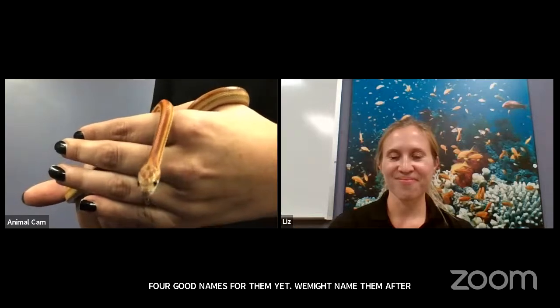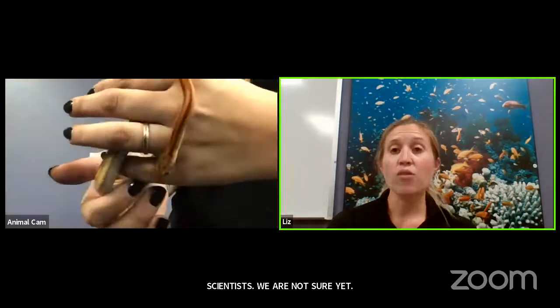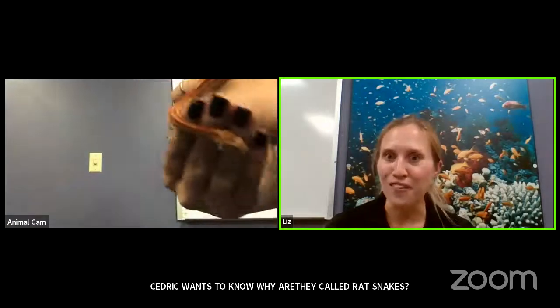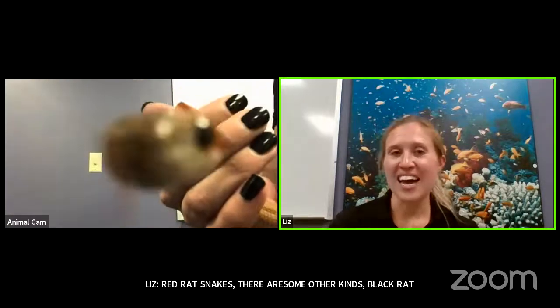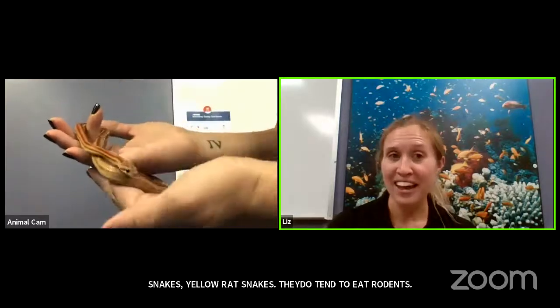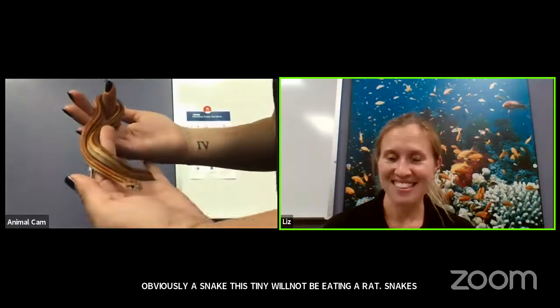Cedric, age 8, wants to know, why are they called rat snakes? So red rat snakes, there's also some other kinds of rat snakes. There are black rat snakes, gray rat snakes, yellow rat snakes. They do tend to eat rodents. Now, obviously, a snake this tiny is not going to be eating a rat. Snakes can eat things bigger than their head, but a rat would be way, way too big for this snake to ever get at this size.